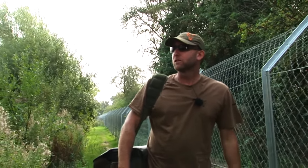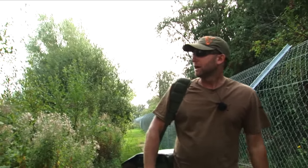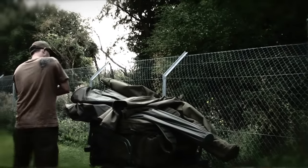I've only seen a couple of fish in the water in front of me today. So I'm going to pack the kit down, load it on the barrow and just move along the bank and give this new area a go.